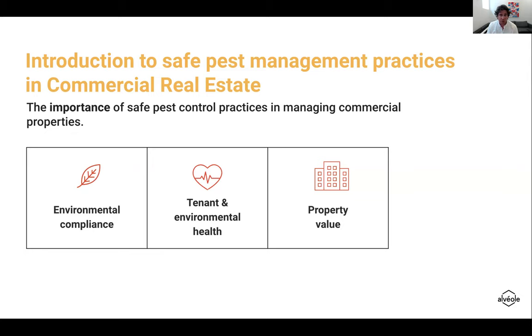The idea around safe pest management is that it also drives property value. A lot of the green building certifications today include things like IPM, integrated pest management, which we'll talk about today, and give automatic points for some of these certifications. And as part of building value, attracting and retaining tenants, doing this properly is a great way to tell tenants that the building is going above and beyond, and that you can show tenants actual reports and actual data showing that the building is a safe place for them and for the environment around them.